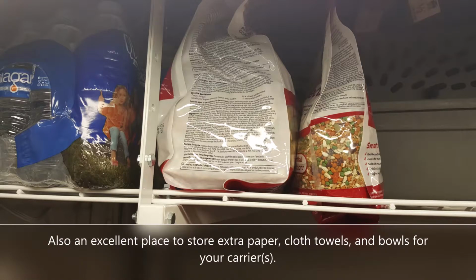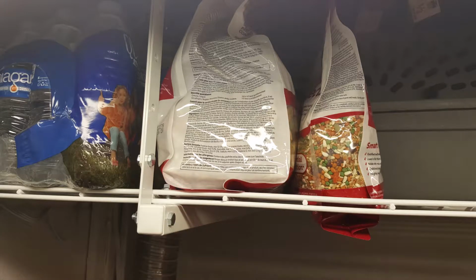Next to your carriers is also a great place to store your backup water. This is really handy if your area goes under a water advisory. But by placing some backup food next to your water and carriers, you've got all the basic necessities in place, should there be a hurricane or other event that gives you a reason to leave.